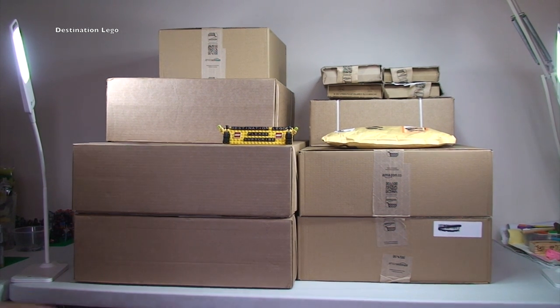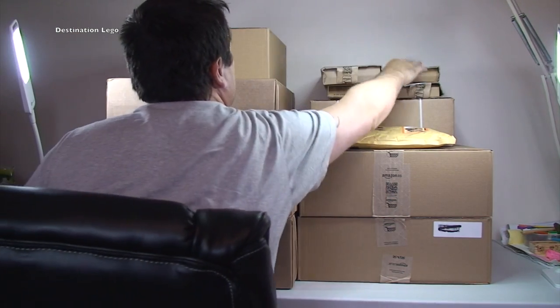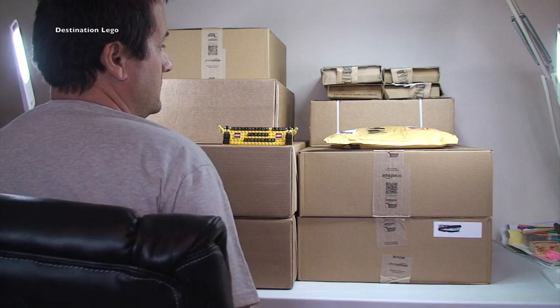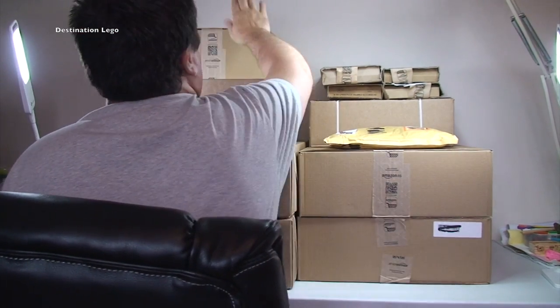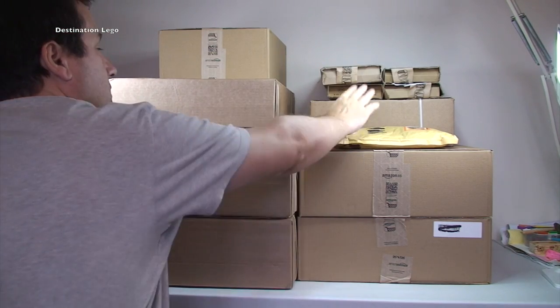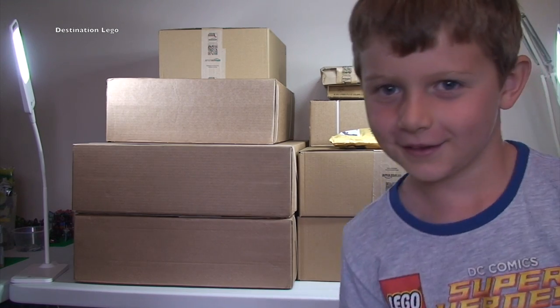And that consists of today, we have got 11 boxes and one bubble mailer. So 12 packages in total. We have 7 from Amazon and from Lego, 4 directly from Lego. And the package is from Bricklink.